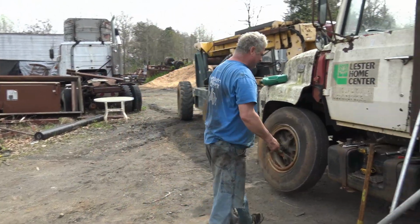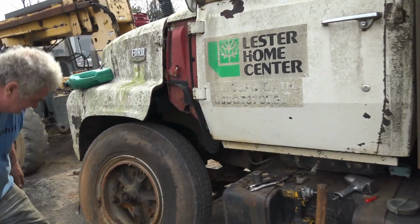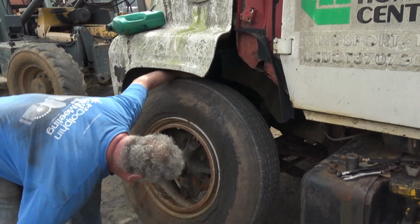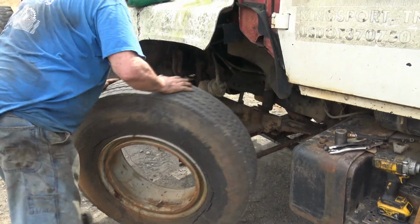While we're waiting on that to pump up, come over here, take this tire tool right here, stick it right there in the middle, bounce it a little bit, lift it up. She should come right off of there.